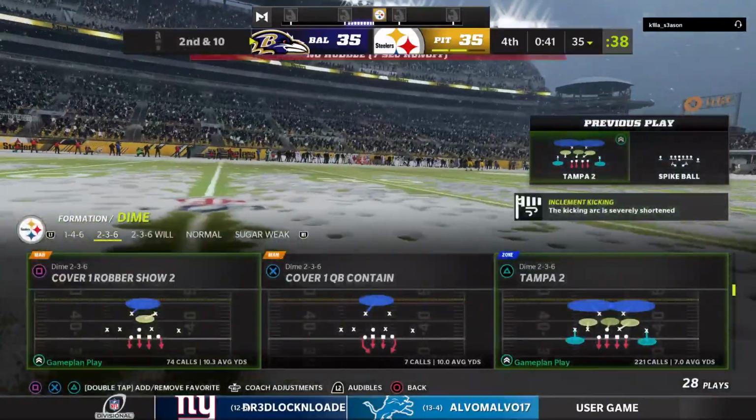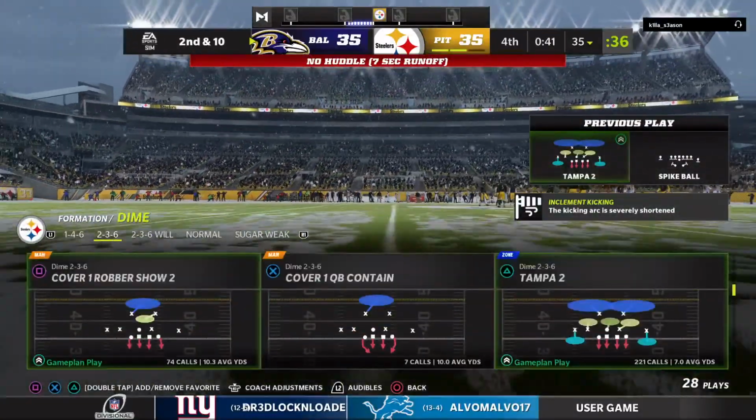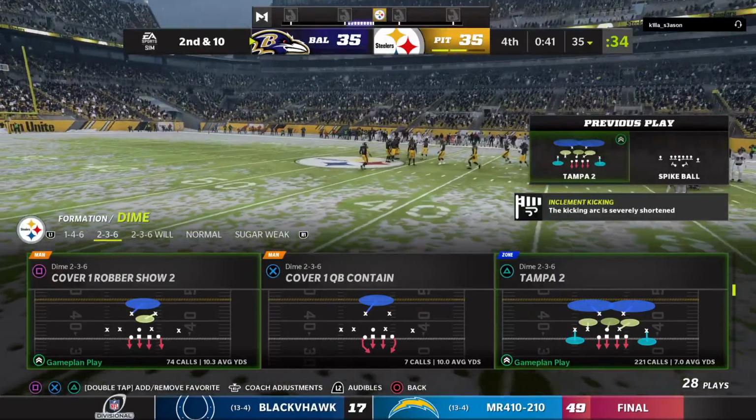See if they can do just that. So the pitch and catch good for 11, and that'll make it 2nd and 10.